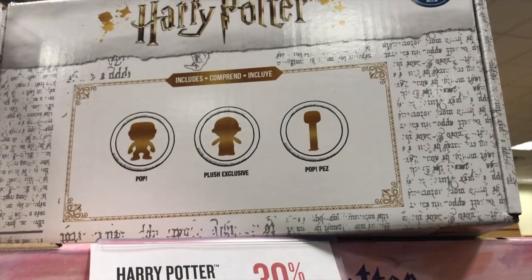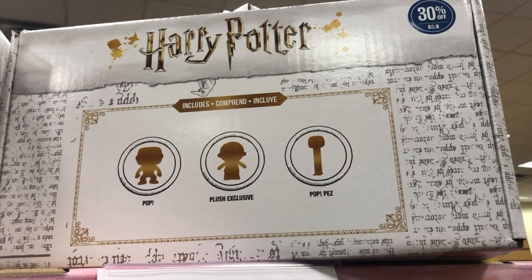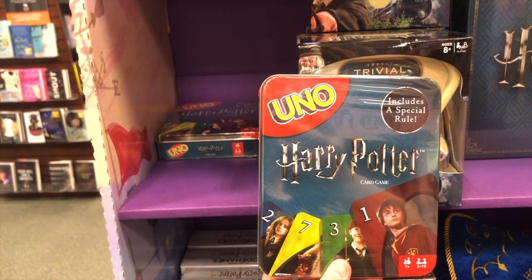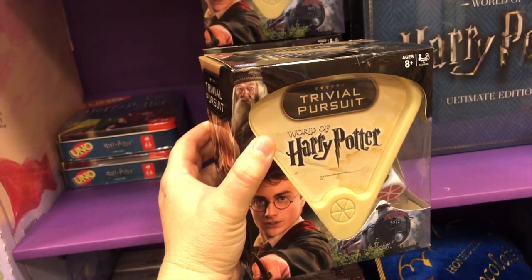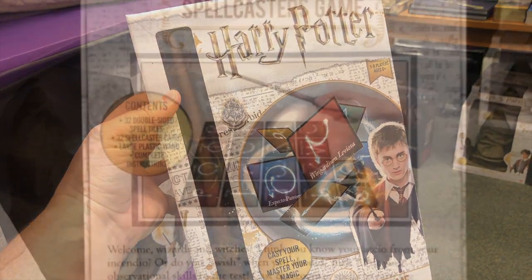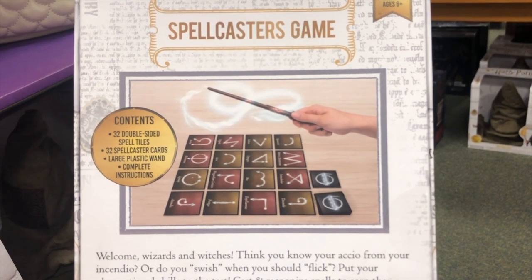I was actually very tempted to get one of these Funko Pop mystery boxes for myself. And they're $24.49. Uno! What a fabulous game! And this is $9.95. And Harry Potter Trivial Pursuit? $19.95. This really nifty looking spellcaster game is $19.99. And someone needs to tell me if it's fun.